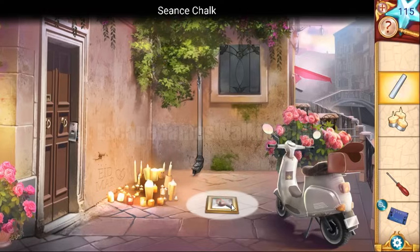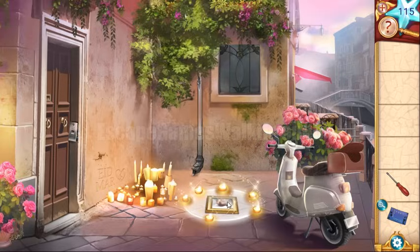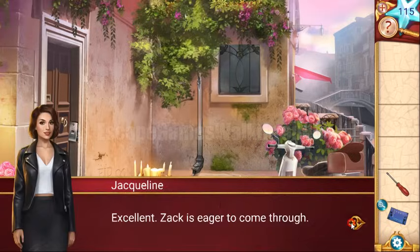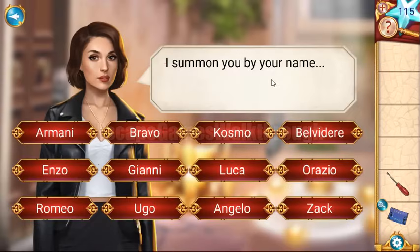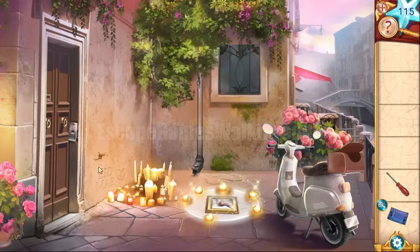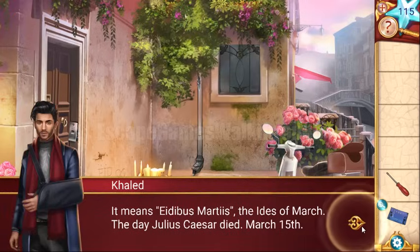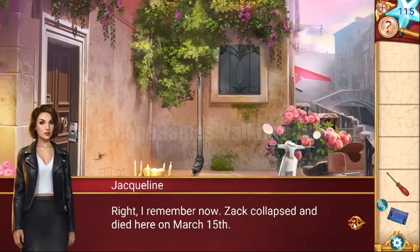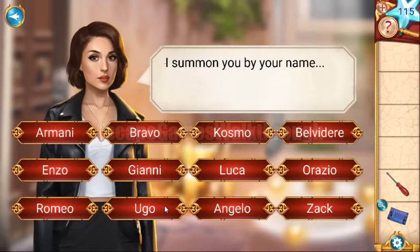A photo, a chalk, lights, and now we are to ask questions. We are summoning Zach, and let's read here, and we can see that the deck collapsed here. So first we need to select a deck.